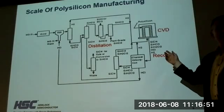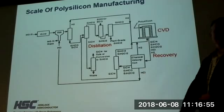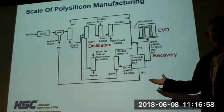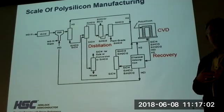We don't like to waste silicon. Most CVD processes run about 10% efficiency in most companies. They throw the gas away, the other 90%. You're making a microelectronic device like a microprocessor. You can afford to throw it away. We can't afford to throw it away.